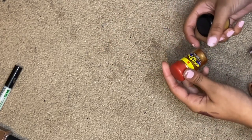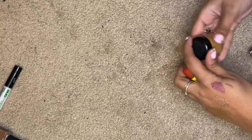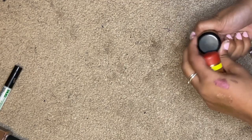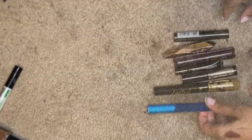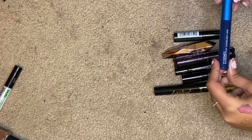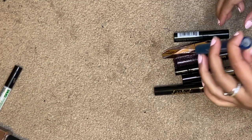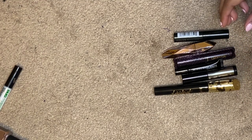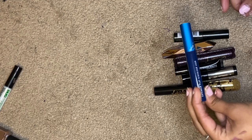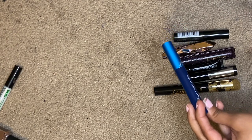I do reach for this one, but it's not something I gravitate towards, nor do I gravitate towards these because it's more loose glitters and it's kind of hard to use, so into the trash they go. This one I'm keeping because I use this for my lower lash line. This is the MAC Extended Gigaplate Lash in the color, I don't know what color this is. I just know it's the black one. I do like this for my lower lash mascara because it makes them long and it doesn't clump them up.